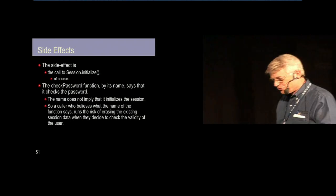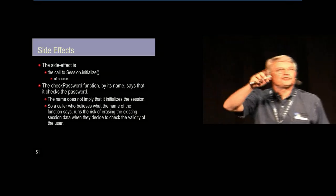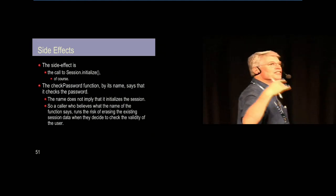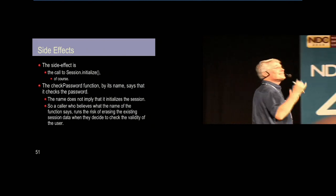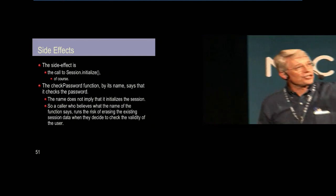Flags that are passed around from function to function, flags that remember how a function was called the last time it was called, those are things that we should avoid. They're side effects. If you remember how the function was called the last time it was called, that's a side effect. Because your intent is to change the way the function behaves the next time it is called.